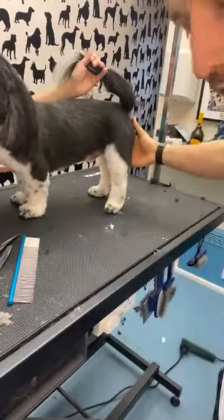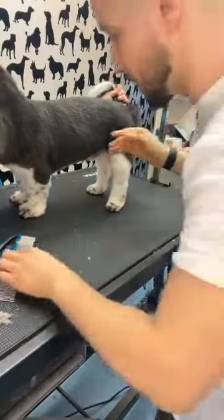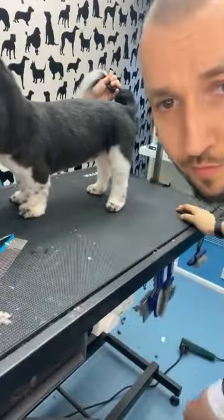So I'll move on to the front. This is like the cat foot, nice and tight and elegant. This is what you want to achieve.